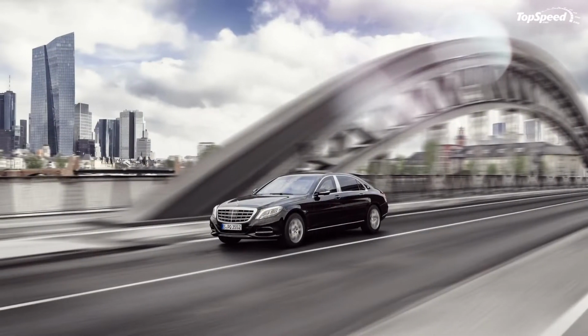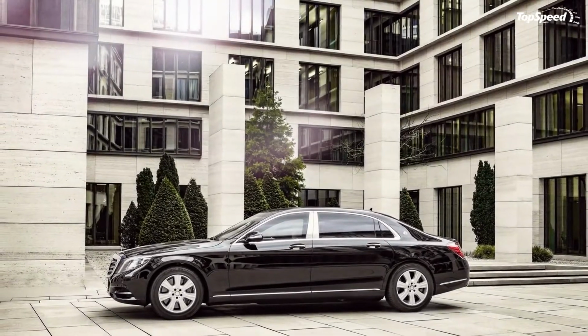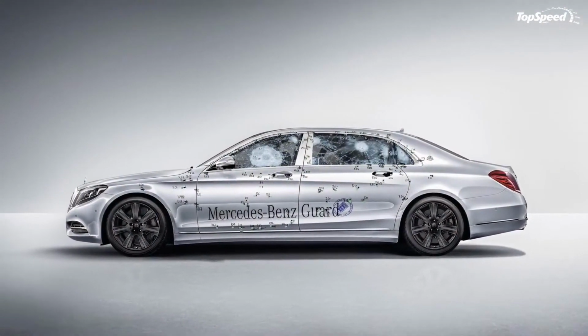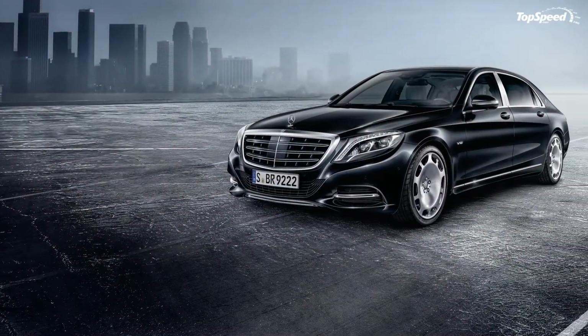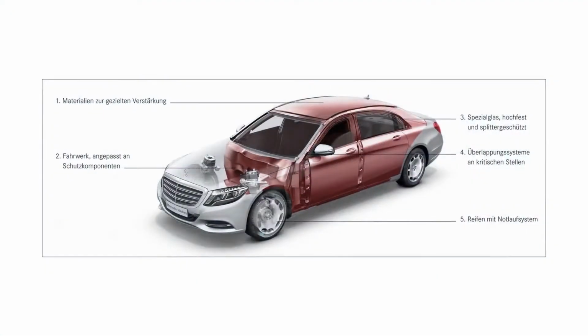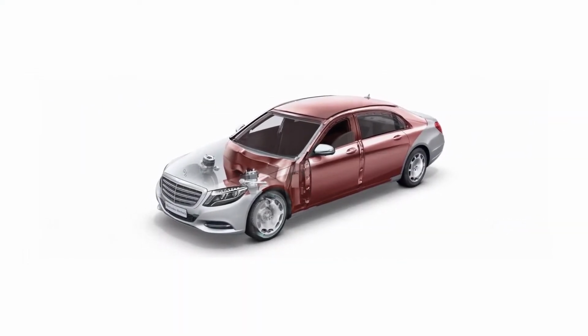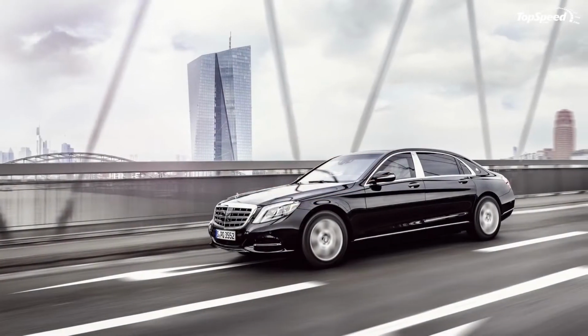As I mentioned previously, you can't tell the vehicle in these images is an S600 Guard. Aside from a slightly longer length and wheelbase, from the outside, it looks like your everyday long-wheelbase S600. First off, the base structure of the vehicle was strengthened during the production of the body shell, so from the very start, this S600 was special.